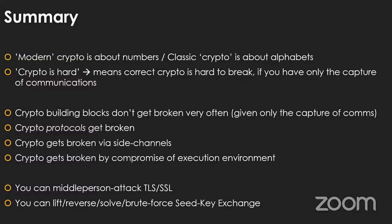Don't discount execution environment compromises, right? Cryptographic systems are dealing with highly sensitive pieces of information, both the plain text and the key. So an information leak in a crypto software is a valuable bug.